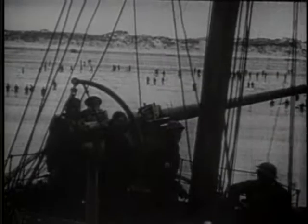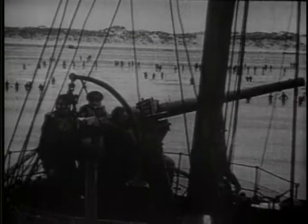Eventually, more than 330,000 troops were taken off the Dunkirk beaches and returned to England. It was a massive effort involving the Royal Navy and scores of assorted ships and boats, from fishing vessels to private yachts.